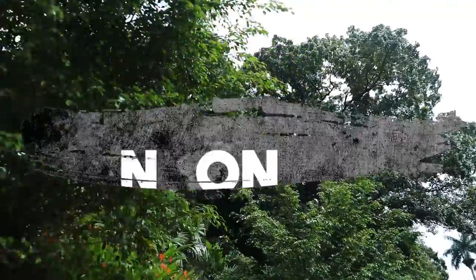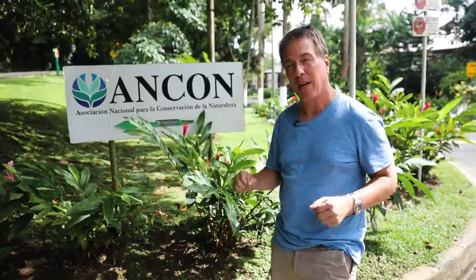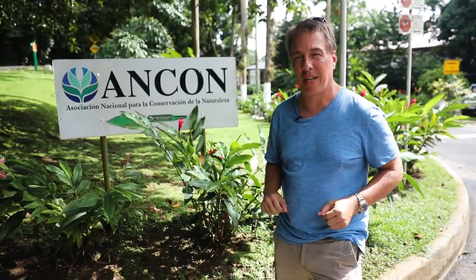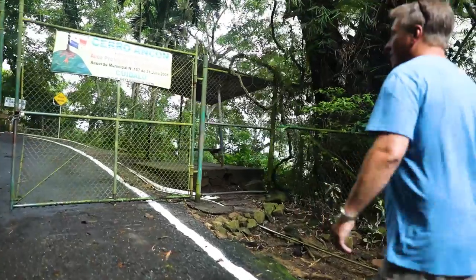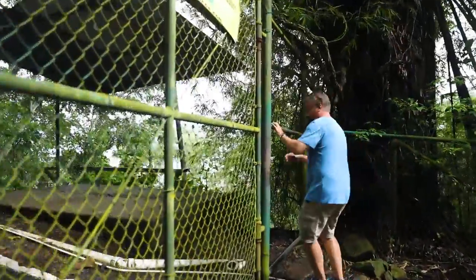We're getting ready to walk up the hill to Ancon, which is supposedly this beautiful scenic point. It's the highest point in Panama City. So we were told cars aren't allowed to drive up there anymore, so now it's a 20-minute walk for us to get up there, so we'll let you know.